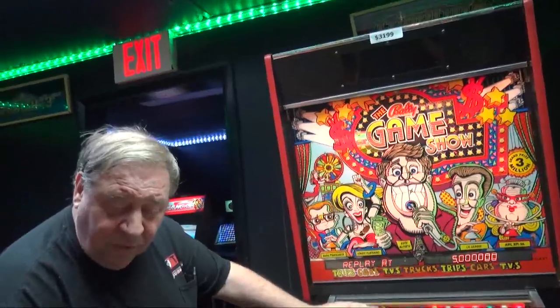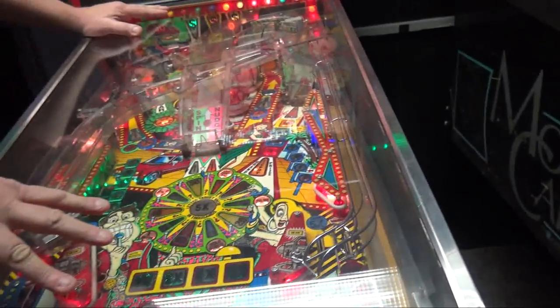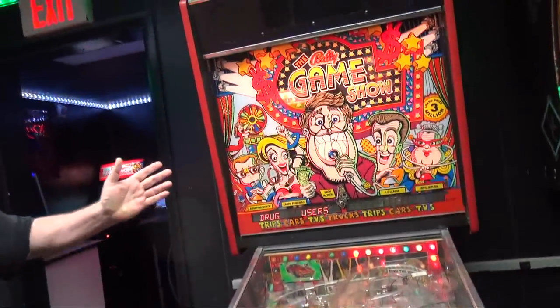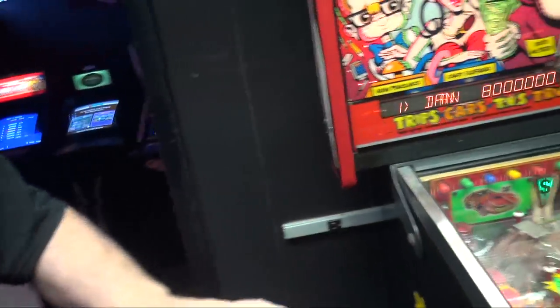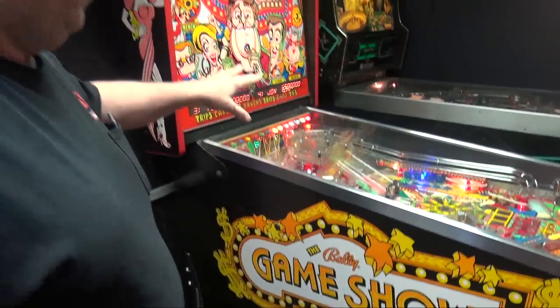Now, you're going to have to do some work. If you want to, side rails will be changed. But it's been wiped down. It has some LEDs in it, okay? It looks good. It plays perfect. The side art's very nice. Look, we had restored this at one point. Electronically, it'll be 100%, okay?